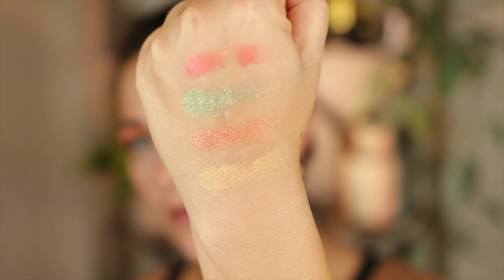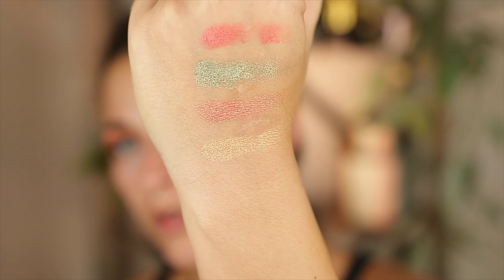These are nice. That's what I was saying, like when I was doing the e.l.f. palette, I was like, it's not bad, but you can tell the quality just isn't there. There's no way you would mistake it for high-end quality, even though it looked good on the eyes, you know? There just is that difference. So these are the shimmer shades. Look how pretty those colors are.